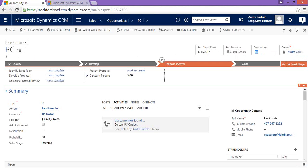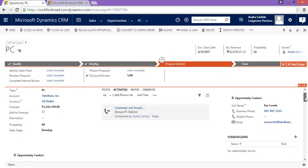And then again, within the opportunity, just like we had within the sales stages, that business process flow. So within the opportunity, we can develop that. Here's the specific steps to complete that, as well as the proposal stage. And then again, you can have different fields of information that might be relevant to your business that you'd want to add within the forms, which you can easily do as well.